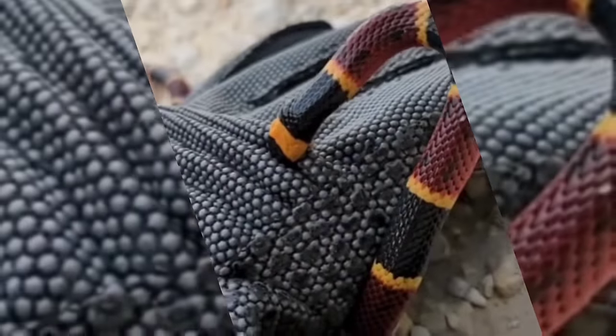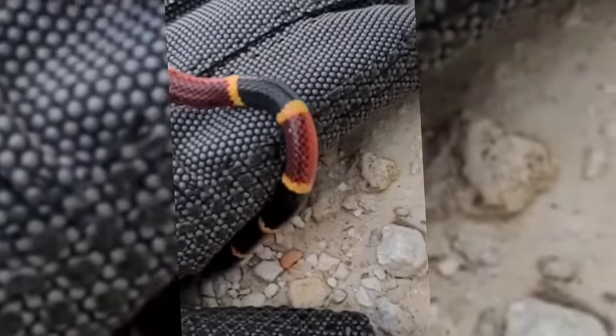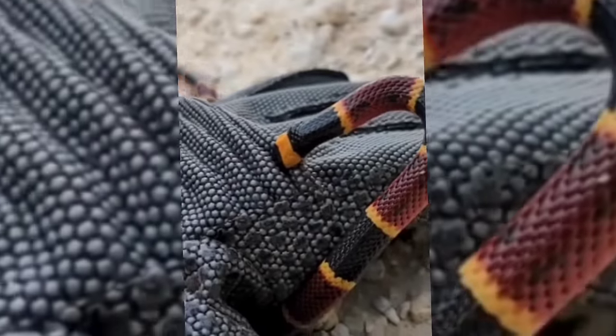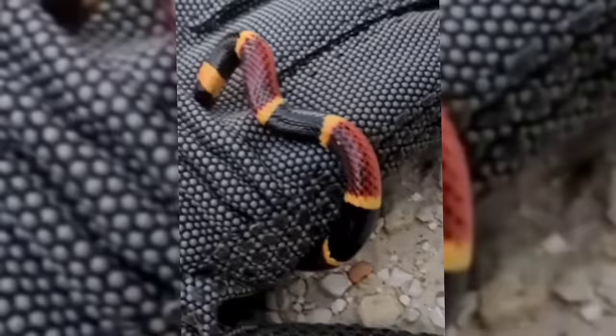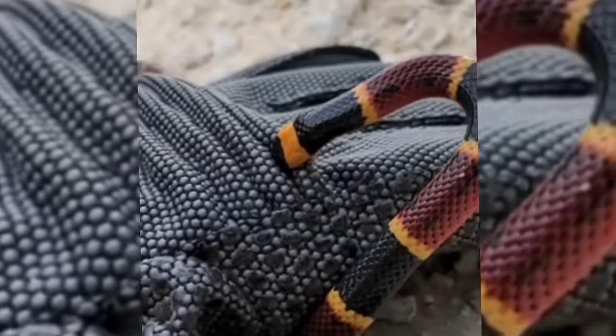But fear not, for knowledge is your greatest weapon. Remember the rhyme: red touches yellow, kill a fellow. Red touches black, friend of Jack, and if bitten, seek help immediately. The Eastern Coral Snake has a slender body and a small head. Its distinctive color pattern consists of red, yellow, and black bands that encircle the body. Adult Eastern Coral Snakes typically measure between 20 to 30 inches in length.